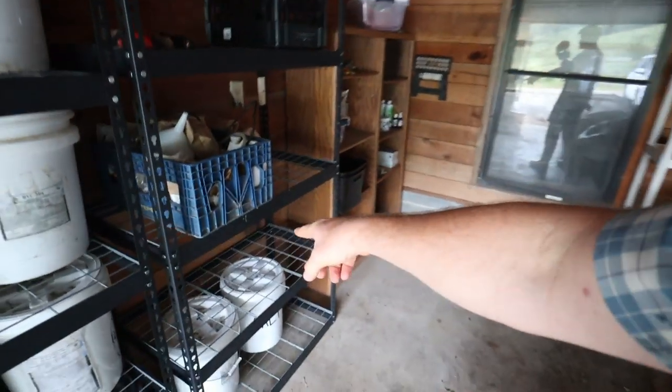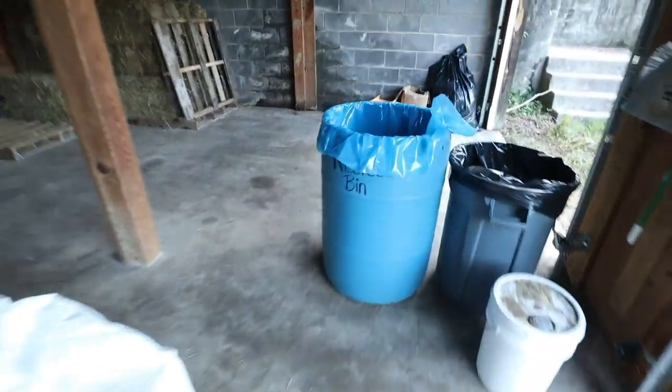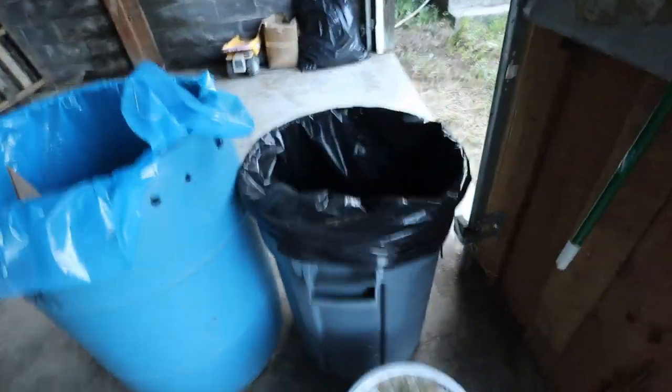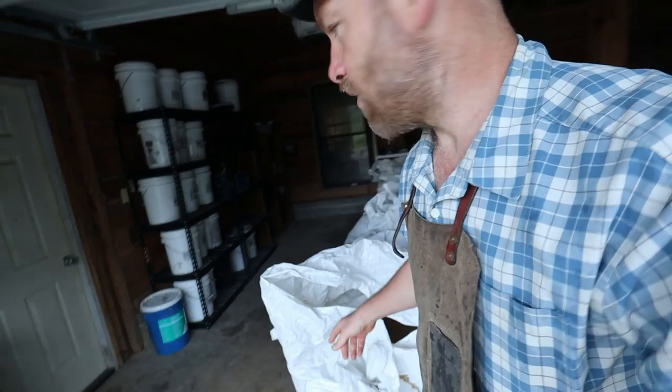Beauty installed a shelf for her compost tea stuff. Looking better and better in here. Oh my gosh, she put a recycle bin in here. A trash bin. What do we have here? Skim milk. That's supposed to soak the forest pigs with that. This is coming along nicely.